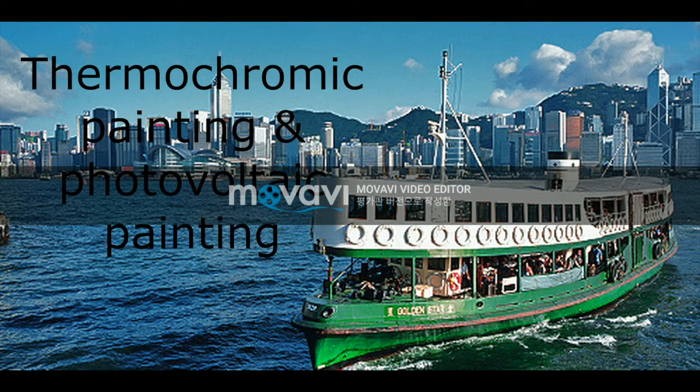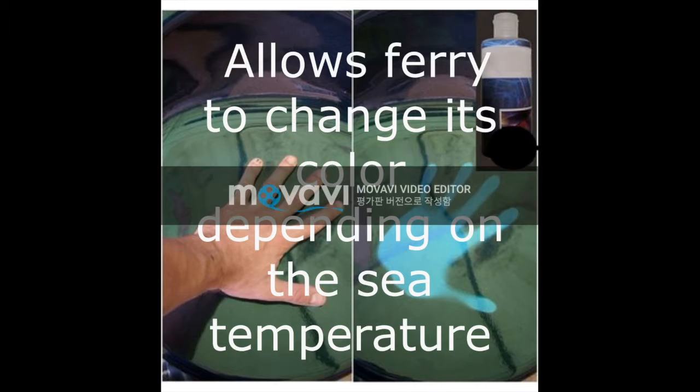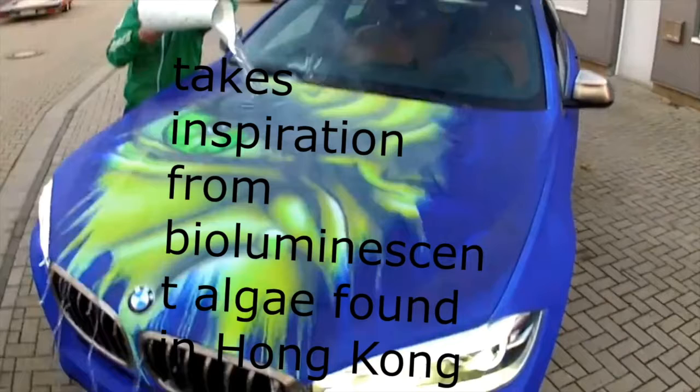Our first sub-idea is thermochromic paints and photovoltaic paints. Firstly, thermochromic paints allow the ferry to change its color depending on the sea temperature, making visual effects better. This will also take inspiration from bioluminescent algae found in Hong Kong.